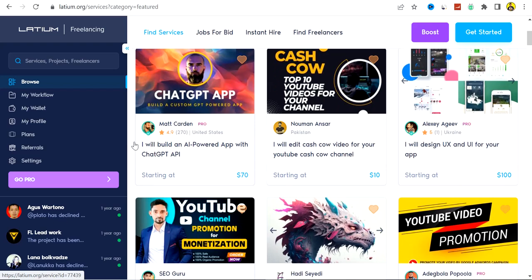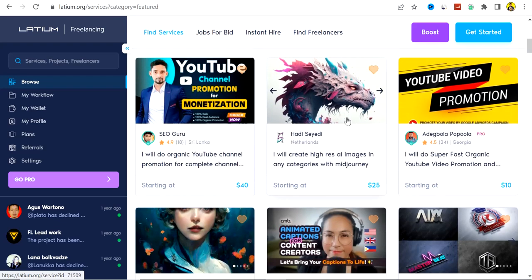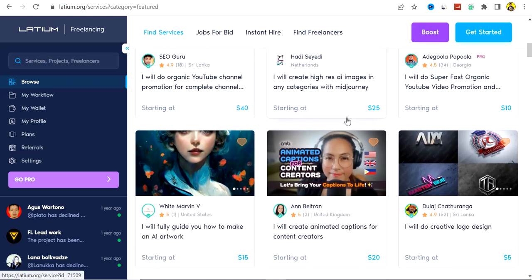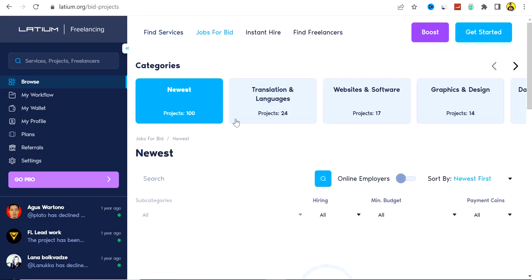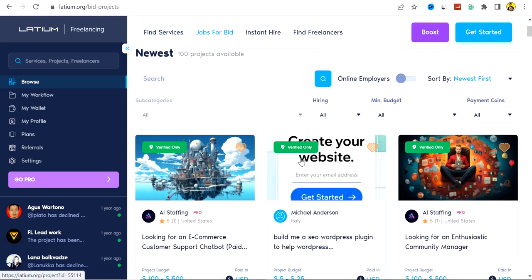You can see right now this person says I will build an AI powered app with ChatGPT API. And guys, this person is charging $70 for this. You can see that these are freelancing platforms. People are offering some gigs right here on this platform, and you could check out the gigs. But guys, if you go on to checking for jobs for bid, you can go on to bidding for some jobs right there which are available.